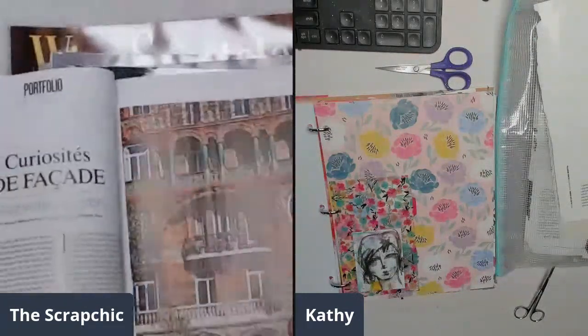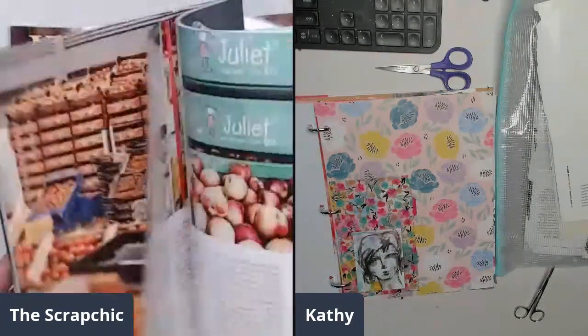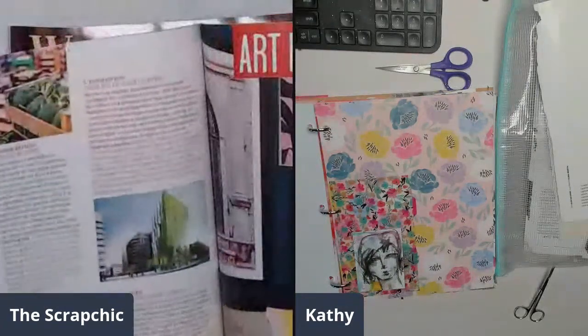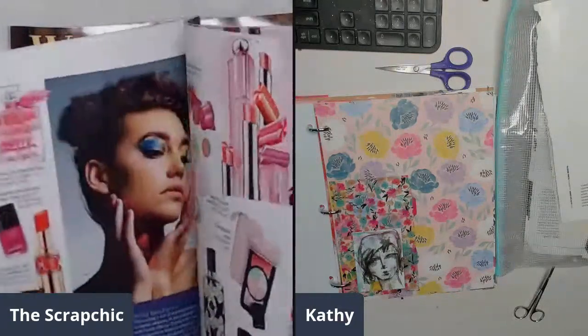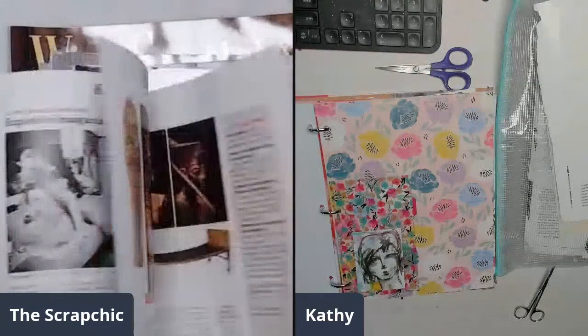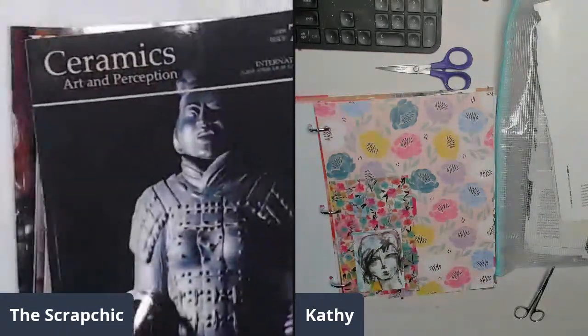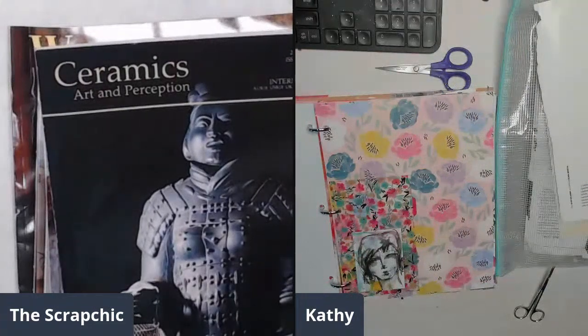So I have a couple of these. I only pulled out one of each to show you guys. I have them downstairs. And like I said, I can't read any of it, but that doesn't matter because I bought it for the images. So this is French. This was in the magazines. And they let me have this.